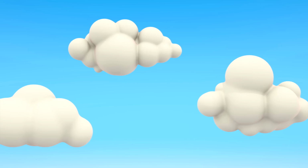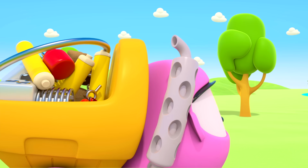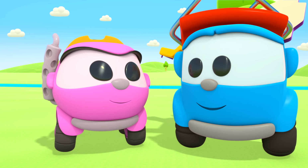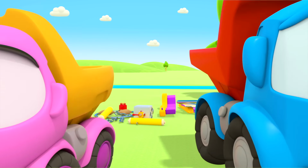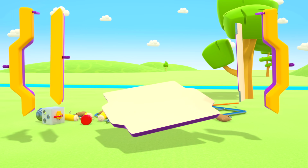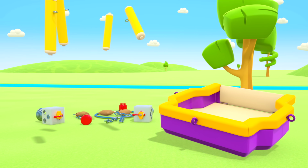What a wonderful idea, friends! The clouds are so pretty today, aren't they? Yes! And soon we'll be up there! Lea and Leo have brought the parts for the balloon. Let's start putting it together. Let's attach the sides to the bottom of the basket so no one falls out. That's the gondola, the space for passengers.